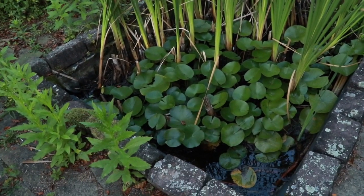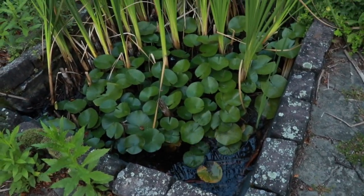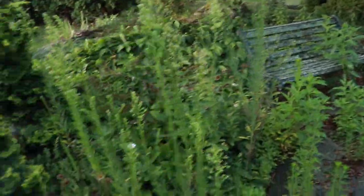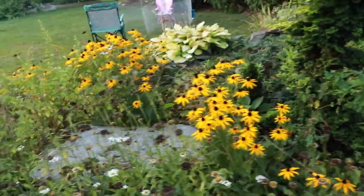So there should be a video on cleaning this out. I am going to get in there with my galoshes, my rubber boots, and just clean out the whole thing, and we're going to start fresh. Anyway, it will be a pretty area again soon. But that's basically our yard.